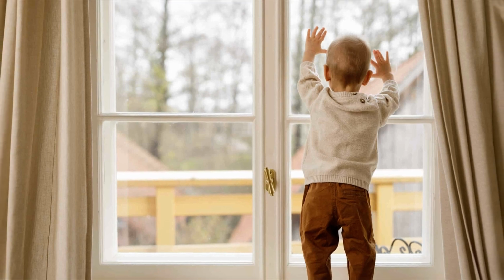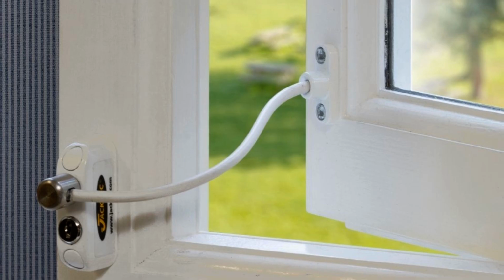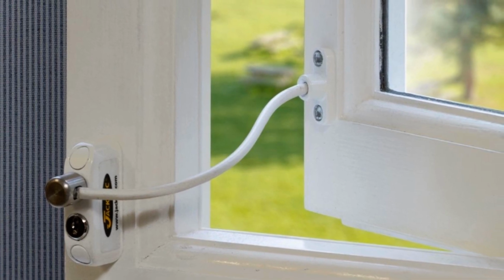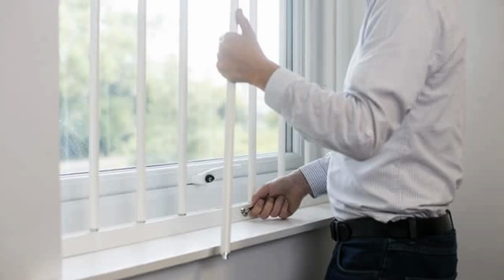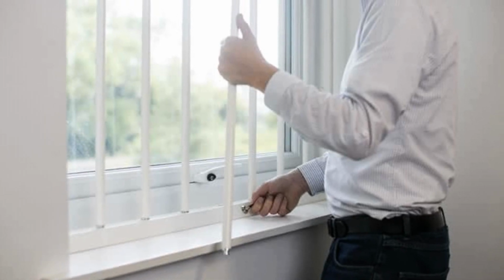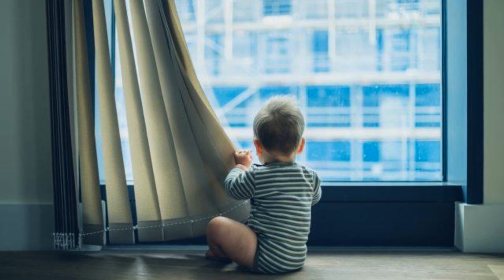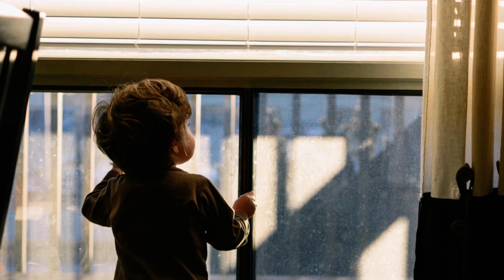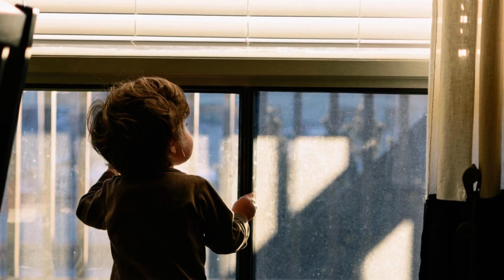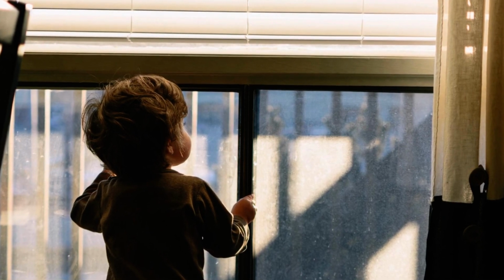What to do? Install window guards or stops to prevent windows from opening more than a few inches. Make sure these guards are childproof but can be easily removed by an adult in case of an emergency. Also, eliminate the strangulation hazard by opting for cordless window coverings, or by keeping cords well out of reach and using cord shorteners or winders.